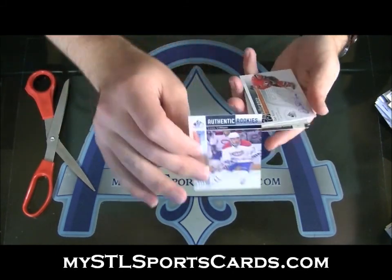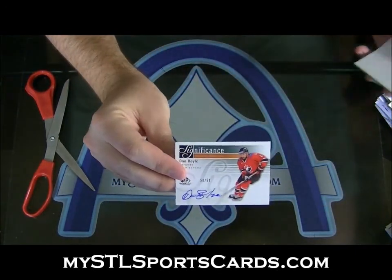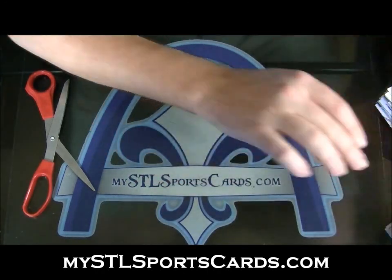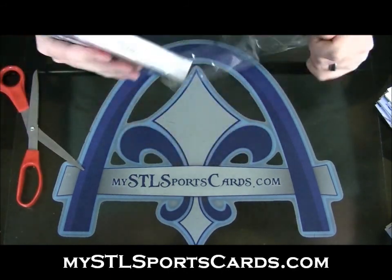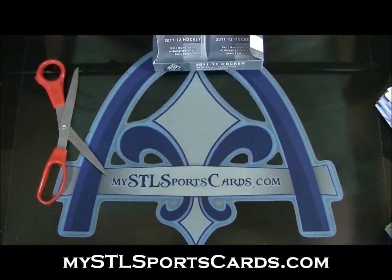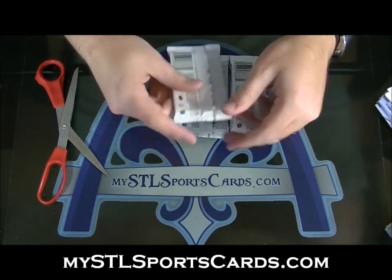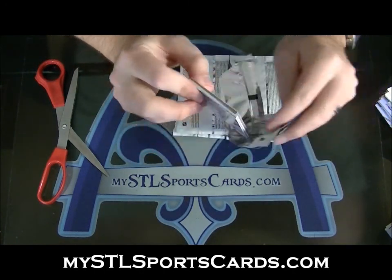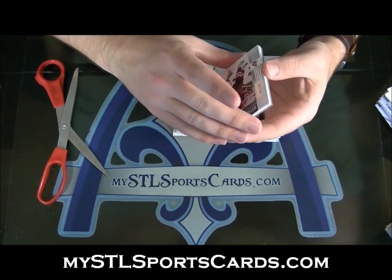Authentic rookie for Montreal, Louis LeBlanc. And for the Sharks, Dan Boyle, numbered 50 of 50. For San Jose, 50 of 50. Significant autograph. Yeah, the all-whites kind of like... Yep. Still nice, but man, it could have been so nice. Yeah, the jumbo out of 10. With only 10, you would have thought, right?